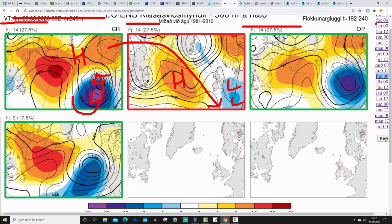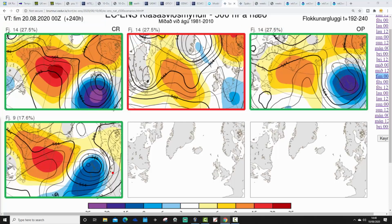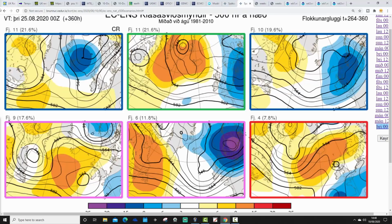Another 14 are clustering with the operational run. That's what I've just been looking at, with low pressure digging in from the northwest and the jet stream on a northwest-southeast alignment too, very cool and unsettled with those options at day 10. And then 9 with low pressure just to our west, again bringing a westerly wind. Most of those options now by day 10 are looking unsettled, so it looks like the ECM ensembles are firming up on an increasingly unsettled outlook, and a lot cooler as well by day 10.